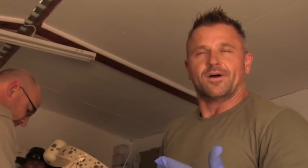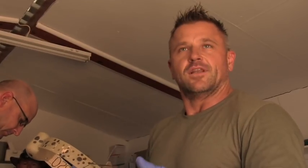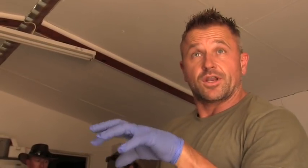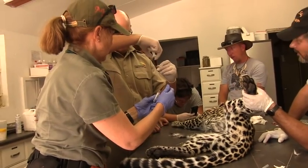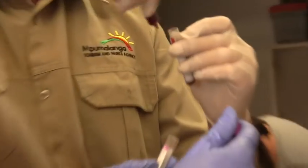So we can obviously learn about is it possible to successfully reintroduce these things into the wild. You know, being problem cats originally, it's going to be good information so that we can make better decisions on how to manage these animals in the future. The team quickly got to work, taking photos, information and blood samples needed from the cat as time was of the essence with this particular case.